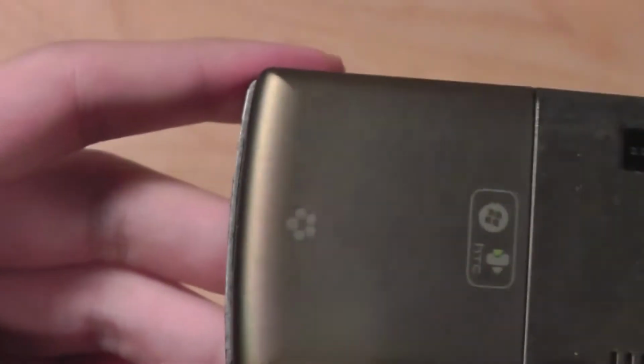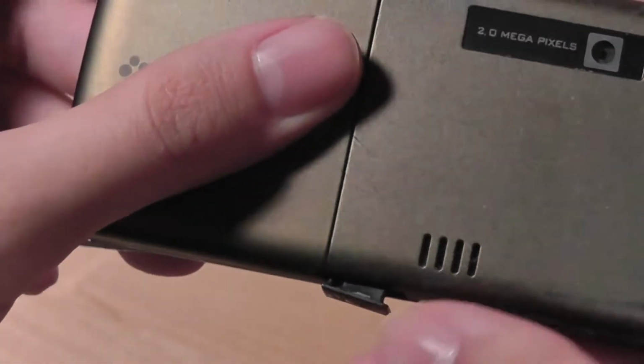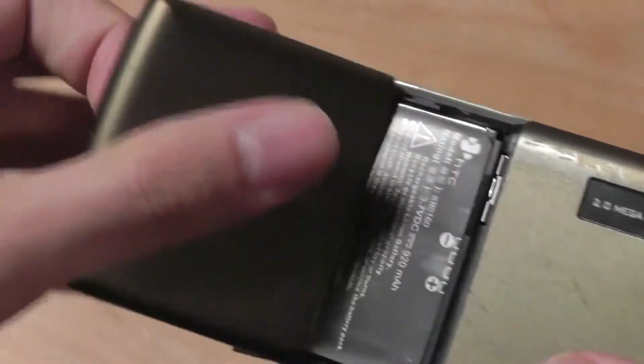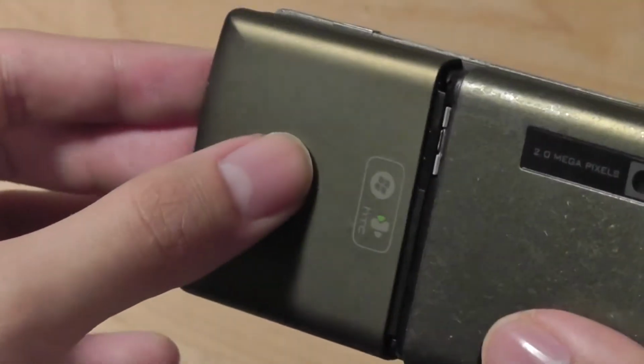On the back of the device, you had the My Faves logo and also the HTC logo, a 2-megapixel fixed focus camera, a loudspeaker, and behind the battery door, the battery, and also the SIM card. The entire phone here came in different colors.